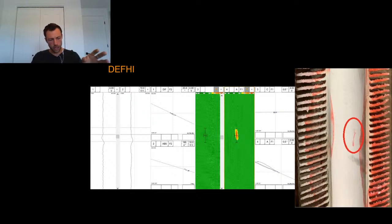But because it was a test and they really wanted to know what was going on in those tubes, they rescanned the tubes with Eddyfi. So they redid everything and they found 33 additional tubes with actual cracks, meaning that the Eddyfi really offers a better probability of detection of those defects when in non-ferrous material.